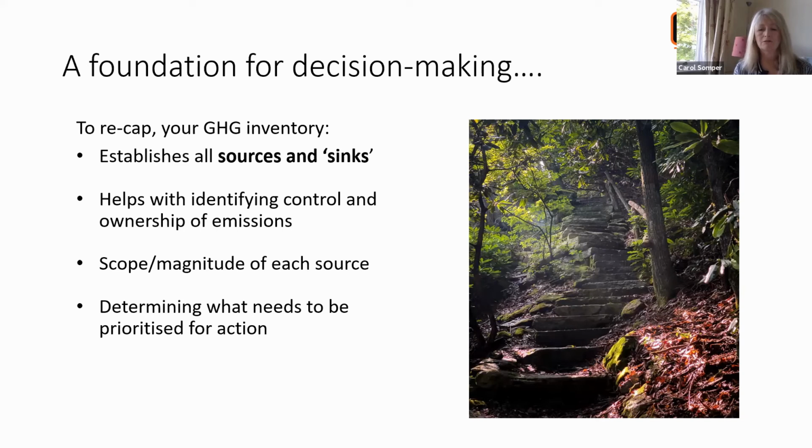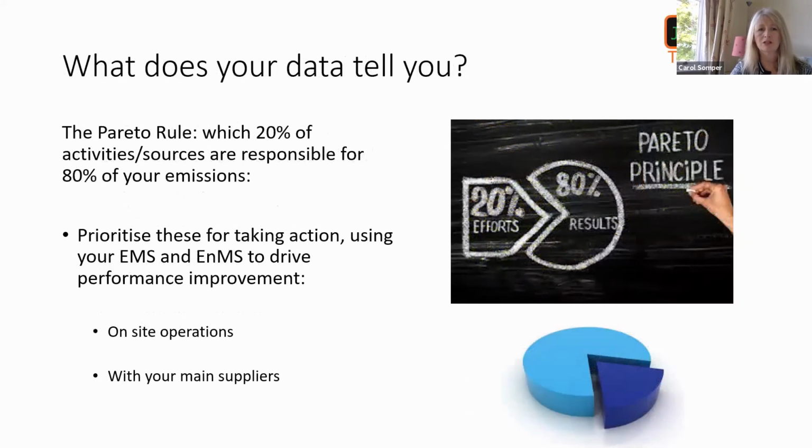So it's really understanding, as we've heard, the scope and magnitude of each source of emissions, so that helps you to determine what needs to be prioritised for action, so that you're on a very solid downward trajectory for emissions reduction.